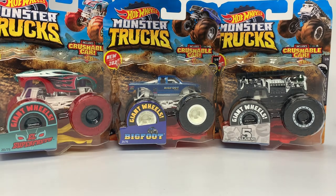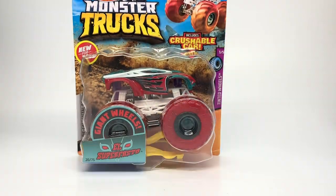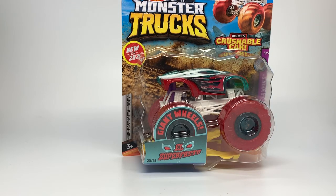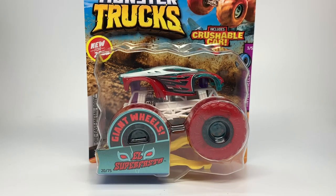So going in order of the case, I want to start with the El Superfasto, actually. I was going to start with that, but I think El Superfasto is my least favorite, and I really want to see the features of this truck. It is part of the Tinted Wheels series. We have seen, I believe, 3 or 4 now.